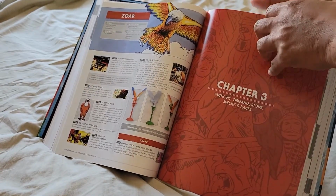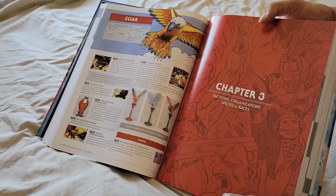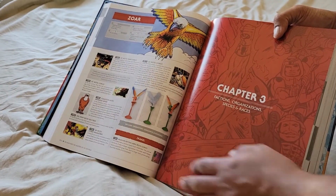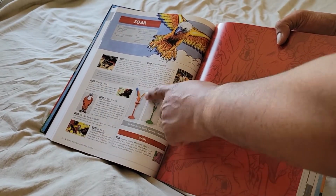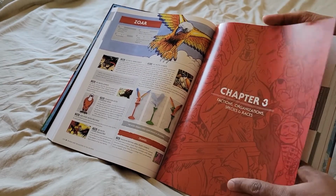Chapter 3 is the... Zor. And it has 3 of the toy versions. I've never seen the white one, and I've never seen this one. I had that one, but it came with a blue, I guess, armor set.